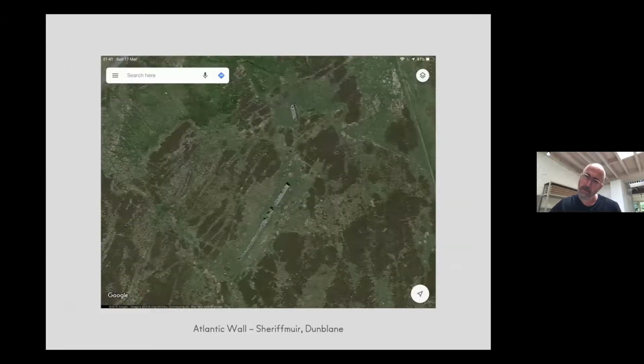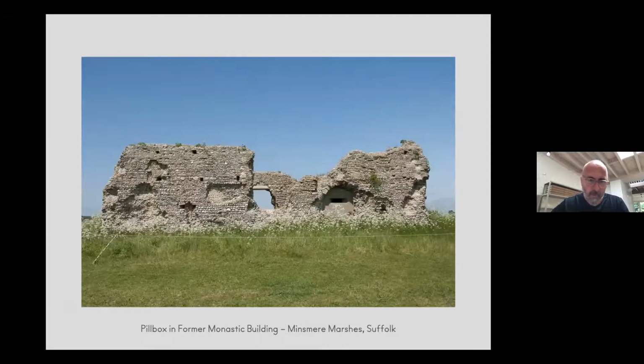I also set up a parallel archive just to give myself alternative views of the site. So this is from Google Maps, obviously. And also within the photographs, as I started to look at them again and again, I wanted to find signs of the contemporary, signs of what these places are like to visit now. So for example, here, the pillbox in a former monastic building in Suffolk, there's an electric fencing system around the site. So I wanted to acknowledge the 21st century within these 20th century and older sites.